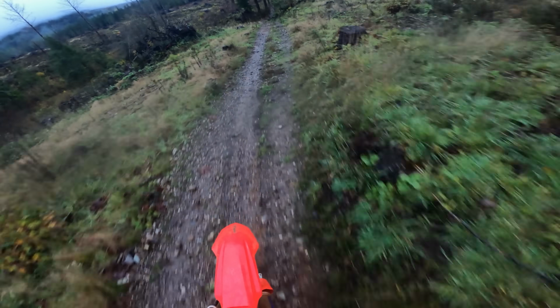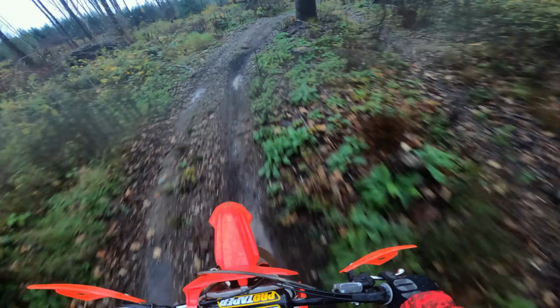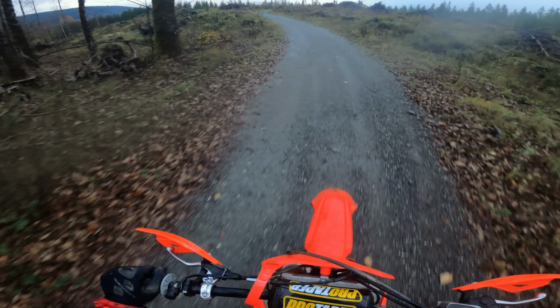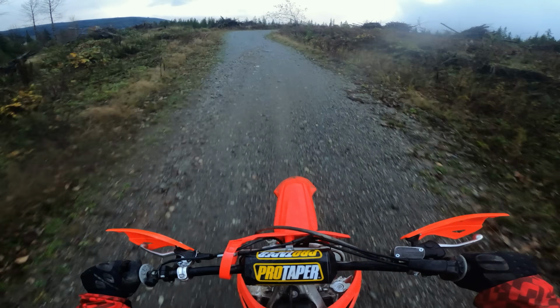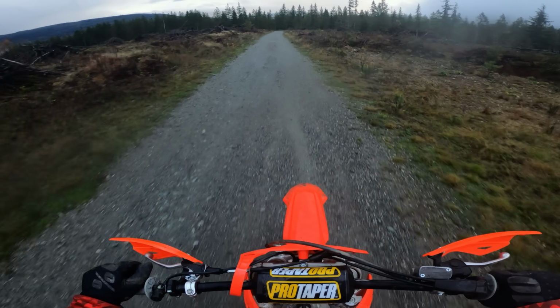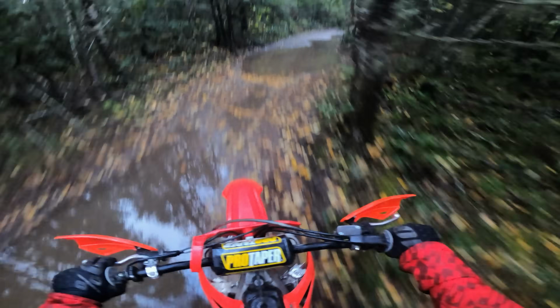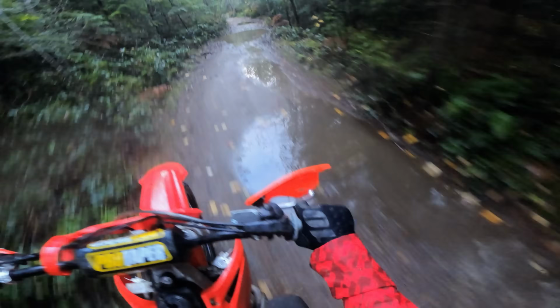All right, so how does this thing feel? I'm actually really impressed at how this thing rides, especially off-road. The suspension feels really good. It's really supportive when you need it to be, but then also really supple over roots and rocks. It's been raining constantly the past week. It was actually the one lull we had.